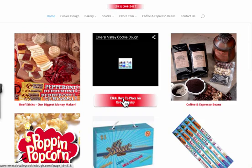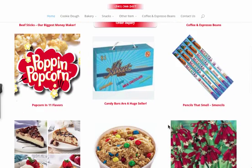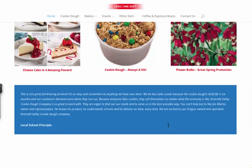So if you scroll down through here, you'll notice there's a little bit of animation that comes in. Here's a link that we can click on that will automatically go to this, I think you called it a pre-order page or an order inquiry. All of these pictures down here are clickable. So if I go, hey, this looks pretty cool, I'd like to see beef sticks, I can click on that picture and go directly to the beef sticks page, and we'll do that here in a second. And so anyway, there's your Smensels, there's your chocolate, your popcorn, cheesecakes, cookie dough, and then the bulbs.